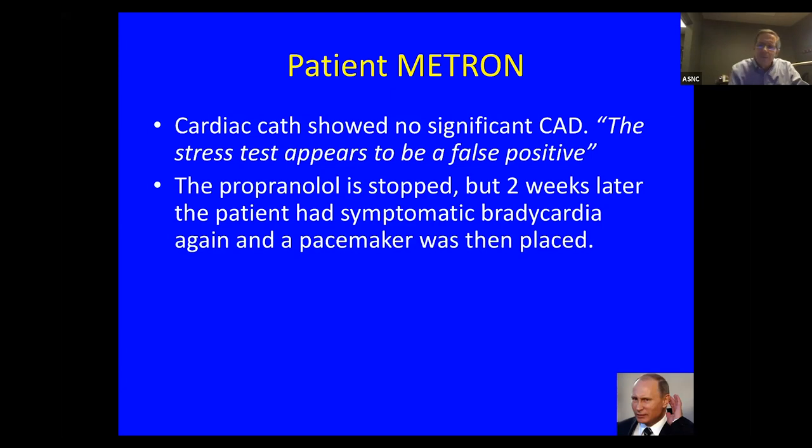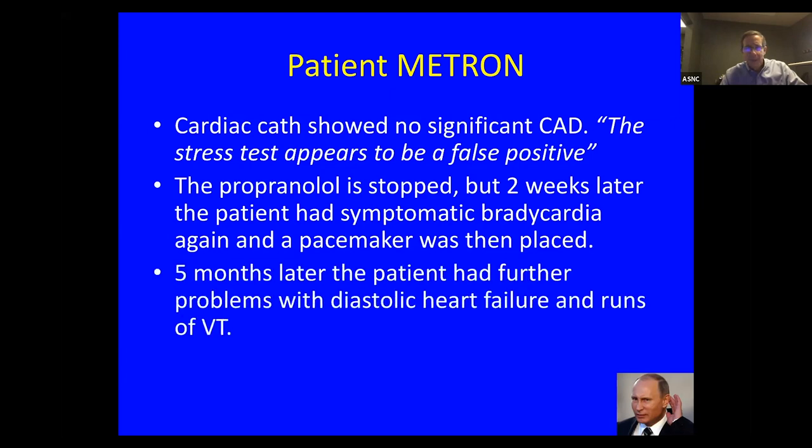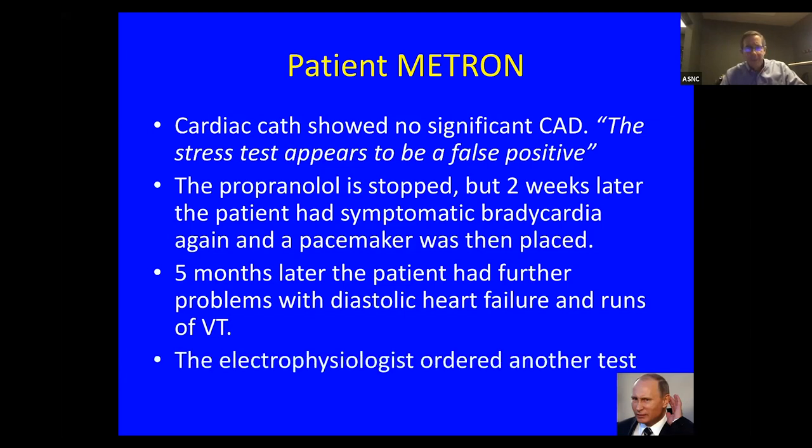And so here's the follow-up. The patient was discharged. The propranolol was stopped. Two weeks later, he had a symptomatic bradycardia and a pacemaker was placed. Five months later, he had further problems with diastolic heart failure and runs of VT, and saw an electrophysiologist. The electrophysiologist ordered a test, and what was the test you wanted to do? FDG PET. There you go.